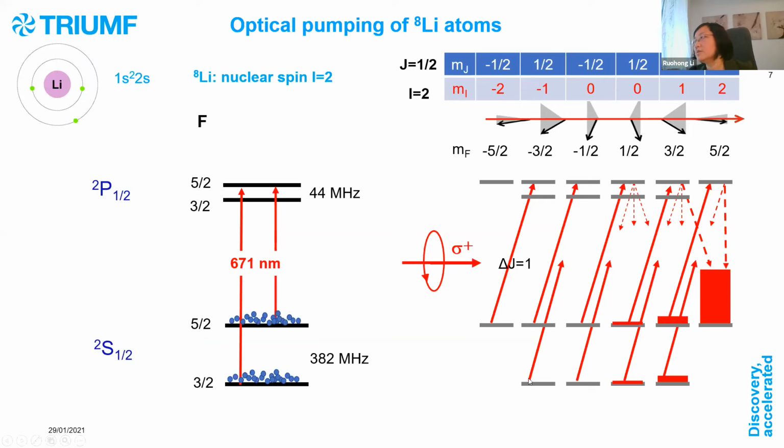After several cycles, which means pump up and then emit down, after several cycles of this optical pumping, most of the population will accumulate in this state. And this state is a dark state because there's no other way to go out. This state is the F=2, MF equal to 5/2 state. It will associate with the nuclear spin state MI equal to 3/2. So in this case, we also polarize the nuclear spin.